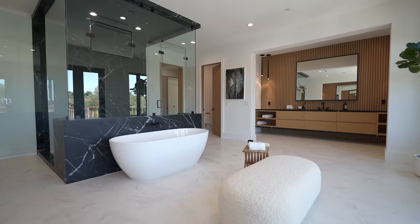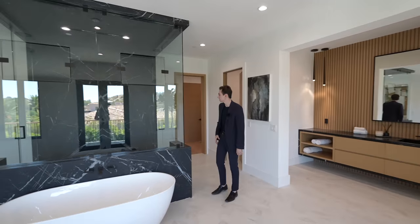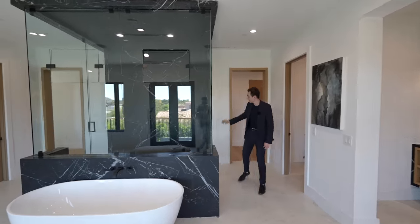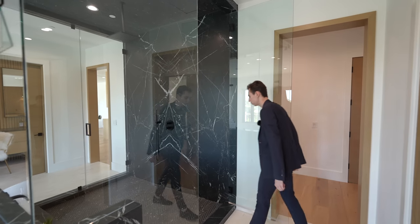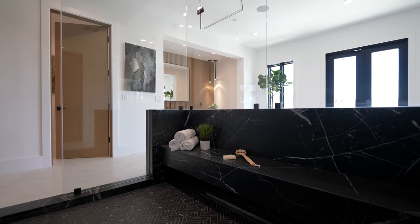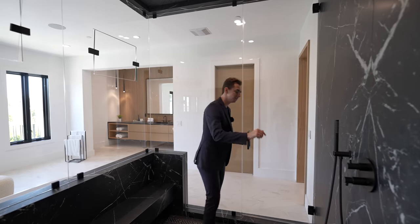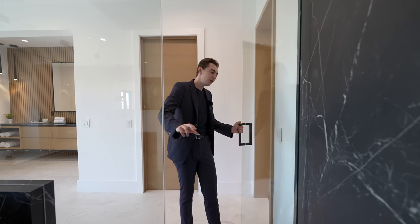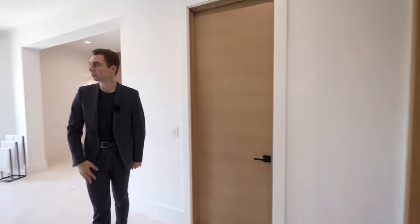You've got the freestanding tub complemented with more of these dark stone details, and those actually carry on into the glass enclosed walk-in shower section. Beautiful stone all throughout. You've got the built-in bench seating, rain head above, and the built-in body spray, chevron tile work on the ceilings and on the floors. And you can also access this space from two different sides, which is something I love to see.